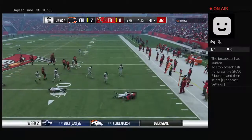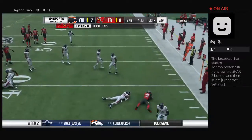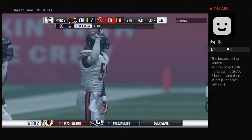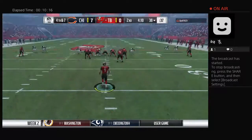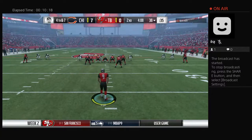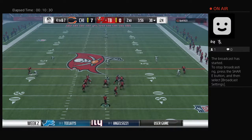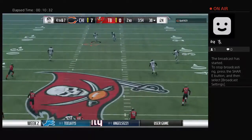A first carry here for Robinson. And this play will be blown up. He'll lose yardage back at the 38. And a loss of 3 to bring up 4th. Partner, you mind if I take off this headset and put on a coaching headset? You want to get this running game going? I want to get this running game going. I'm going down there and saying, gentlemen, we have got to run the football. We've got to get it going right now. Yeah, to this point in the second quarter, it has been a struggle.